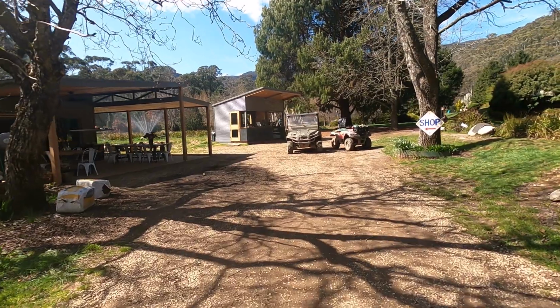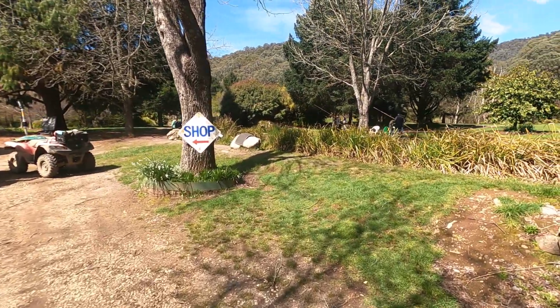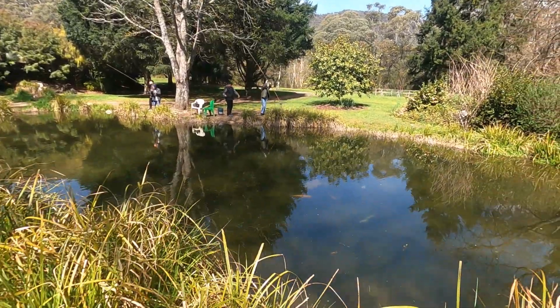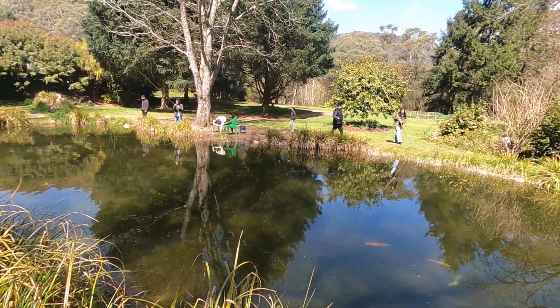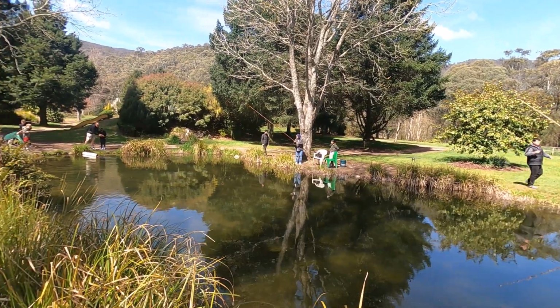Here we are at the trout farm. There's people trouting. Some decent sized fish in there. Are we eating the fish?